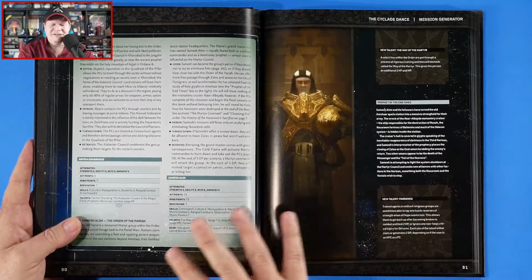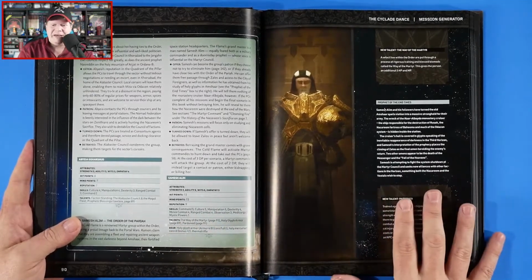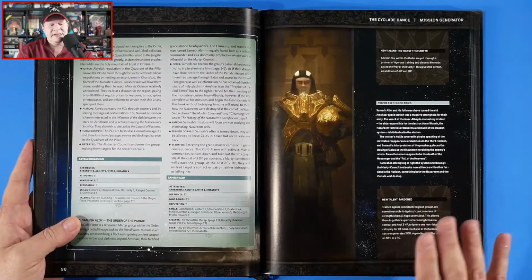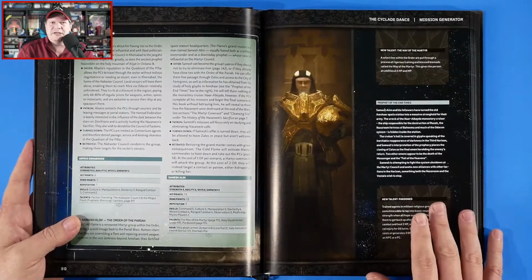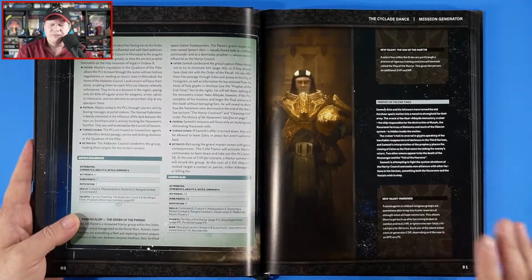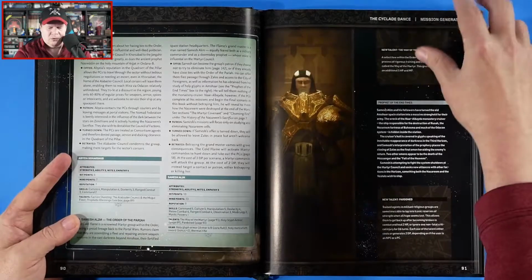Unfortunately, so far with this adventure campaign, it's kind of like a meta plot. And we'll talk about that when we get to my final thoughts. But as you can see, very, very cool, very striking artwork throughout.